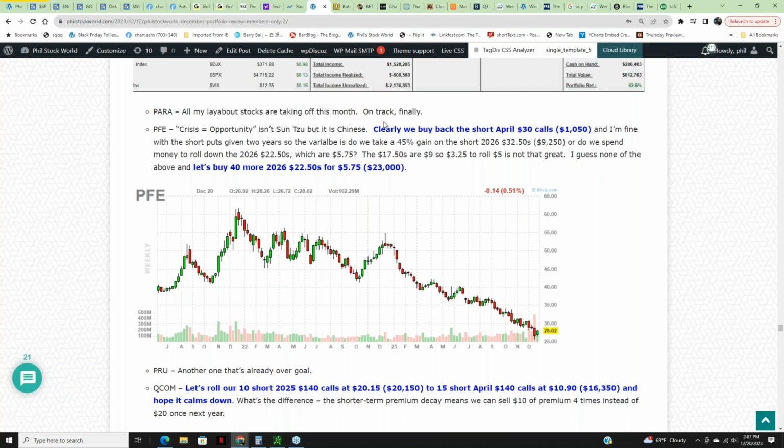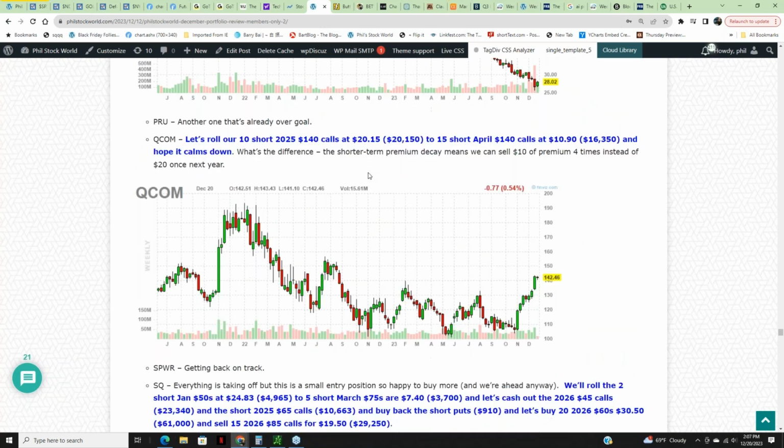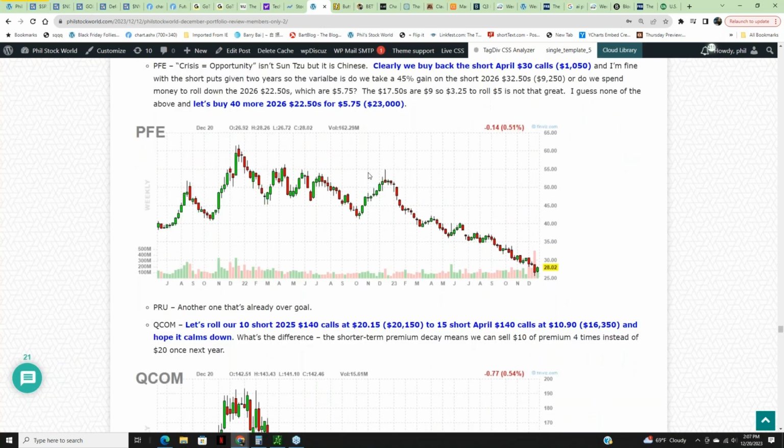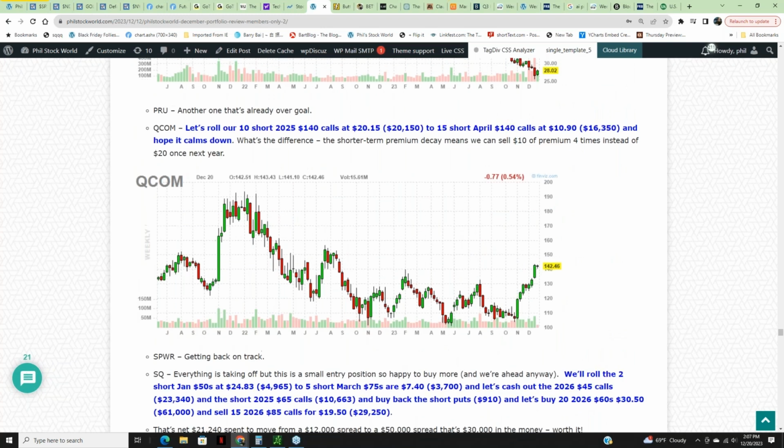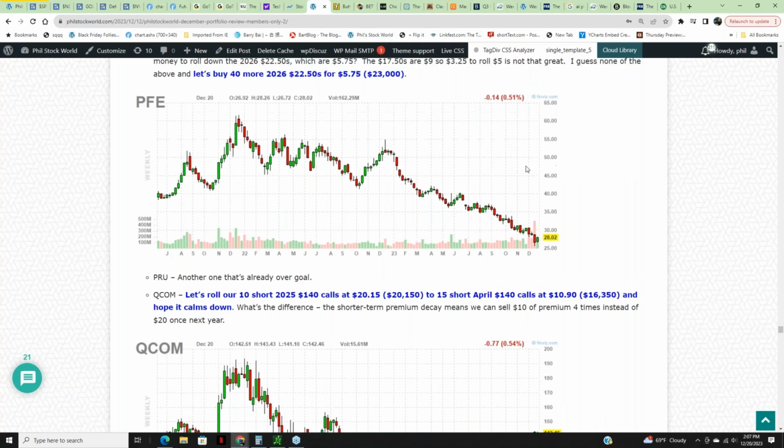Yeah, well, I say clearly we buy back the April things. We'll buy 40 more longs. So we got very aggressive on Pfizer, and we're waiting for the bottom, and hopefully this is the bottom. Oh, I'm sorry, this is a weekly chart, so forget what I said. This is a weekly chart. So since last week, that's what's happened.